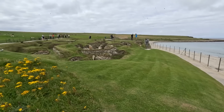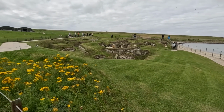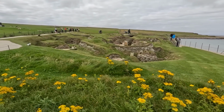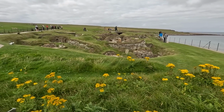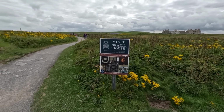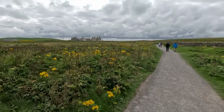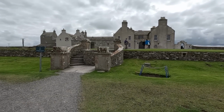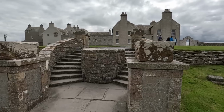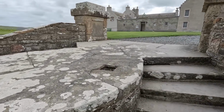Skara Brae. Let's go along here. So we're going to go to Skail House, home of the 7th Laird of Breckness, the man who discovered Skara Brae. And here's the house. Very interesting entrance. There's a staircase each way, so we'll go ourselves. I'll go this way.